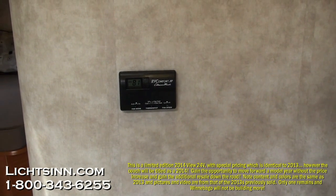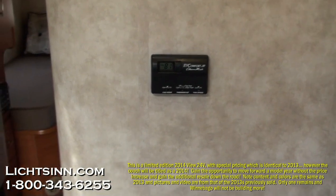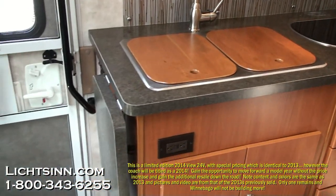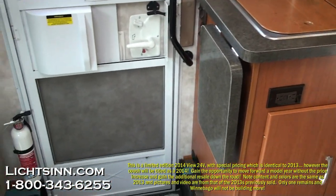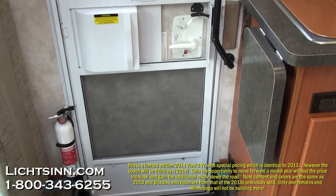Again, it's a factory-installed upgrade with the 14.8 ducted air conditioner with an integrated AC heat pump that allows you to heat the coach off of the AC electric air conditioner. It also includes a 20,000 BTU low-profile ducted furnace.